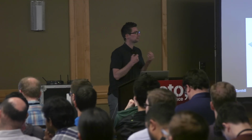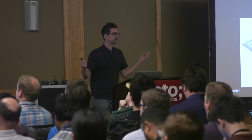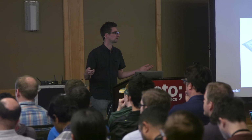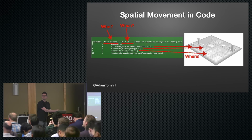We need to add the missing dimension. We need to understand the spatial movement, not of criminals, but of programmers. And the good news is, that's data that you all already have. We're just not used to thinking about it that way. I'm talking about the version control systems. Our version control systems are a great behavioral log of how we as developers interacted with our code.